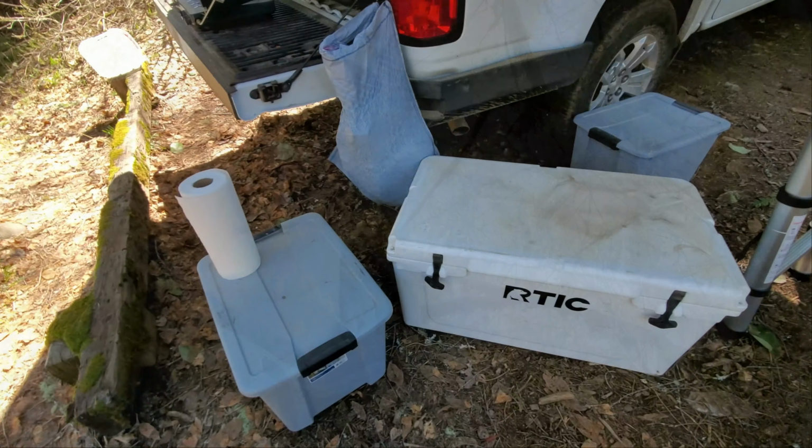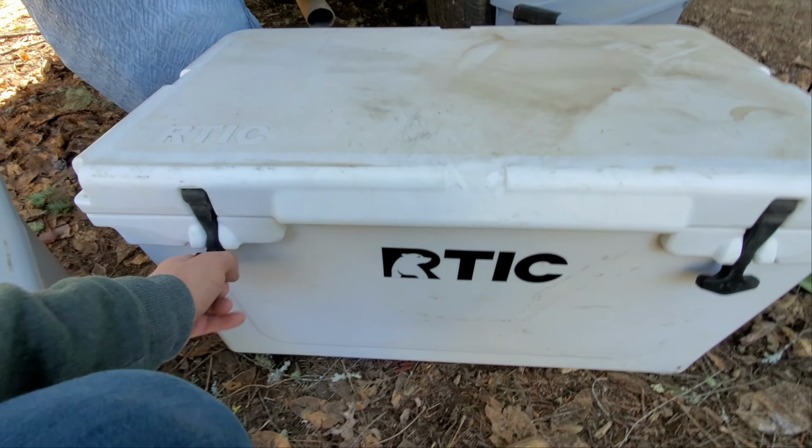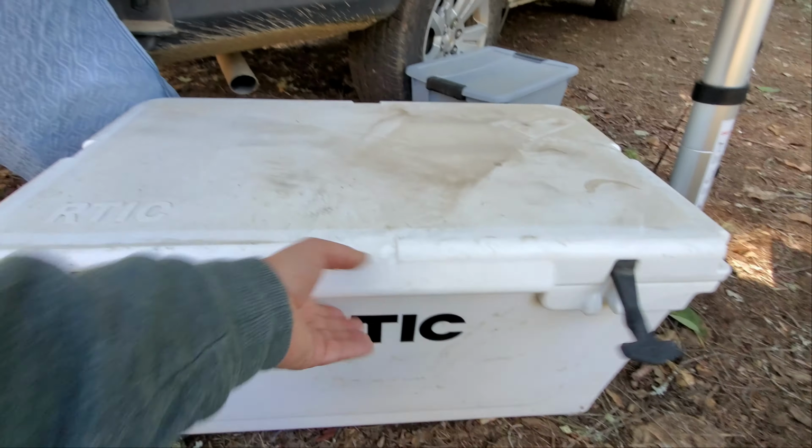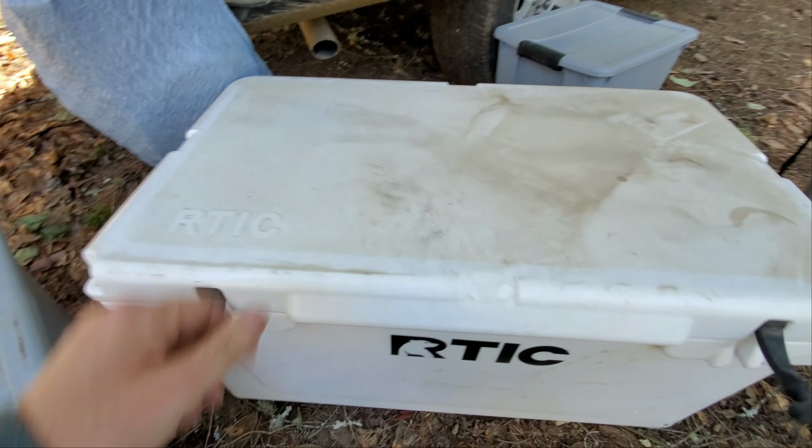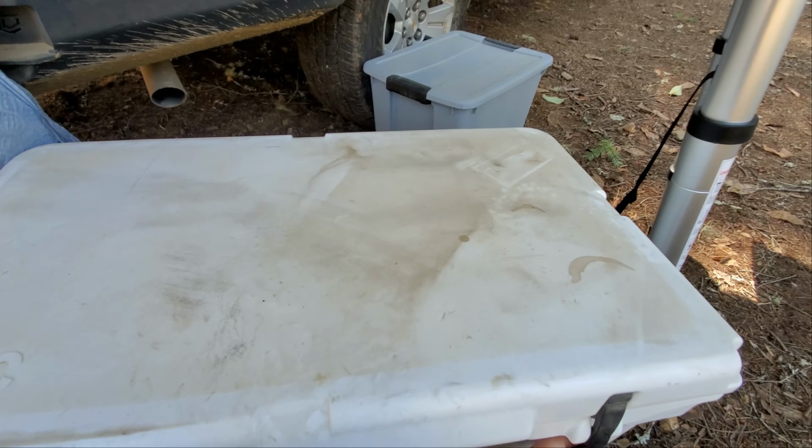Still using the cooler with the ice. We've got an Arctic 65 right now, and anyone who's used the Arctic or the Yetis knows that they actually work really well. We usually only go out for like 1 to 3 nights, and we never have a problem with the ice lasting in there. We just use like 2 5-pound bags, one broken up, one solid in there. But it would be nice to have a refrigerator eventually. I think right now we probably don't need one.